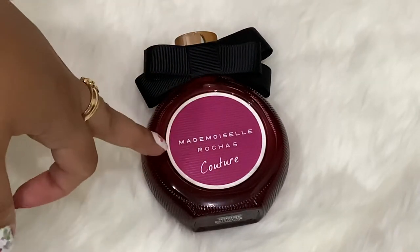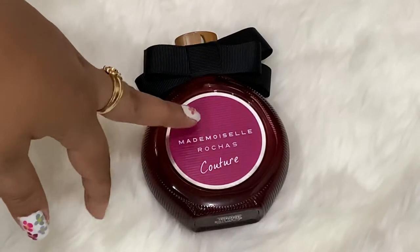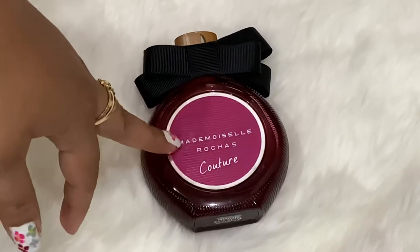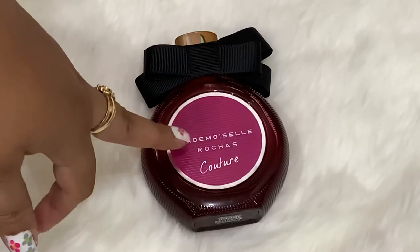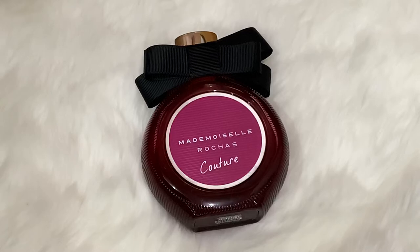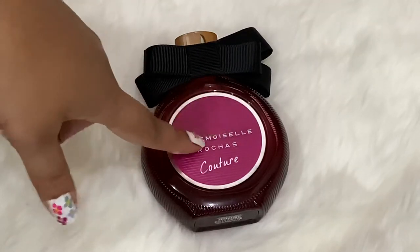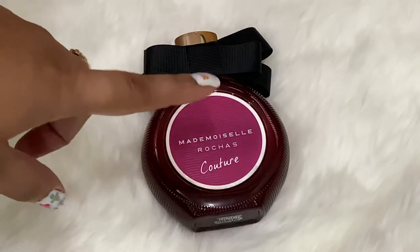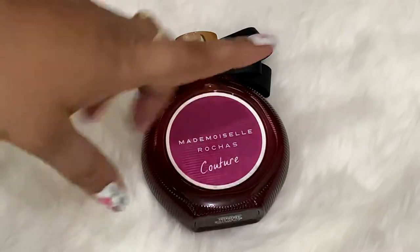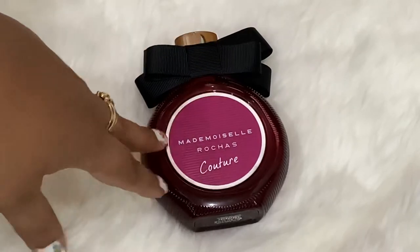And it stays five hours on skin, and if you spray on cloth, probably it will stay a little bit longer. Five hours is quite good performance for a $50 perfume. So sillage is not good. The sillage, I just checked twice, the sillage is not good.